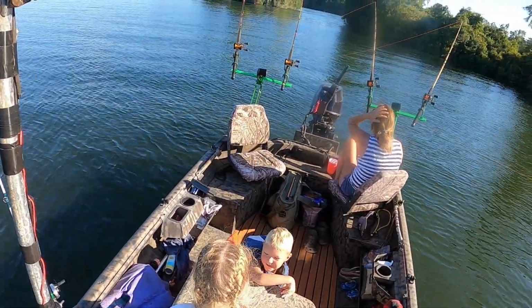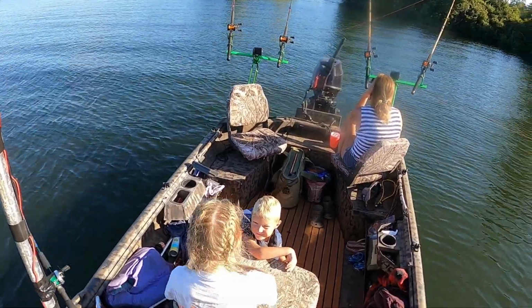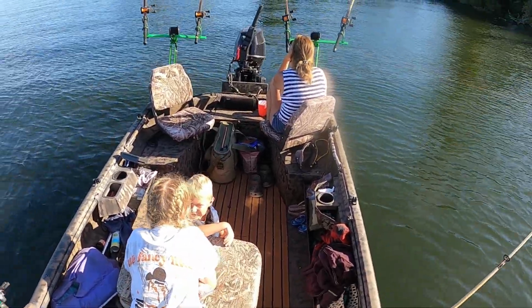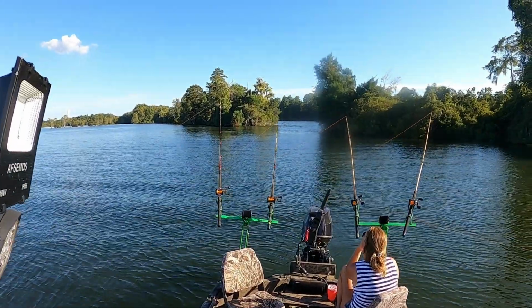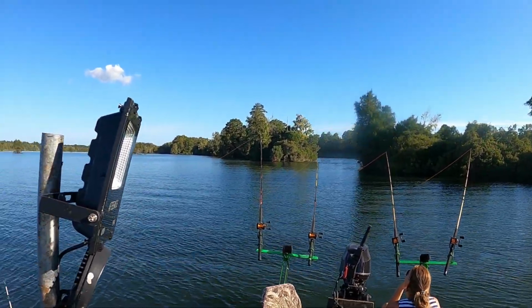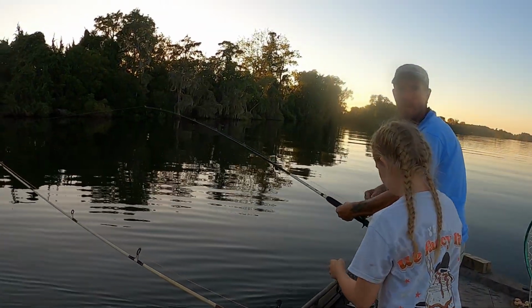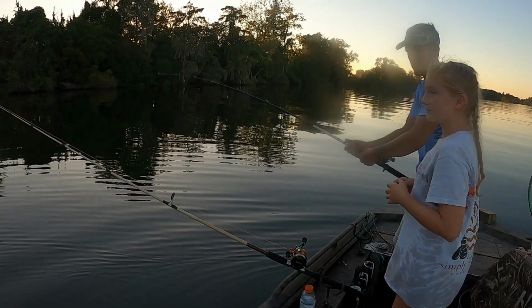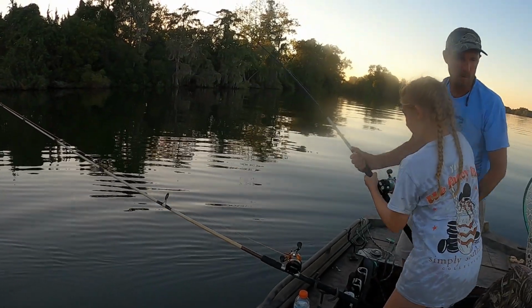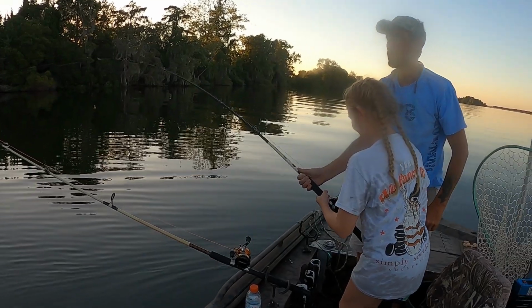Kids are eating sausage and bacon I cooked on the grill earlier before we came today, so they're content. Y'all stay tuned and hopefully we'll get a bite. Alright, come here, Addison. Up, Gunner. Next one, buddy. We'll get more. Come on.